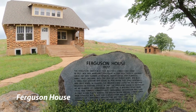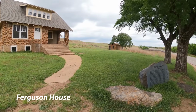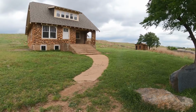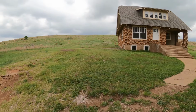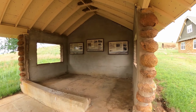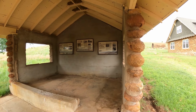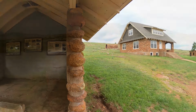Now this is the Ferguson House. This is an example of what they call cannonball, which are these pink granite rocks that they made their structures out of. This was a home to a couple and their 10 children. And behind it there you can see their storm shelter.